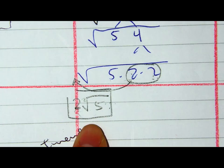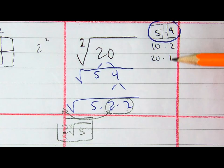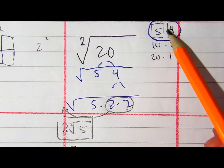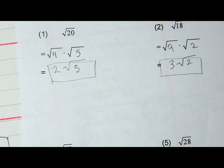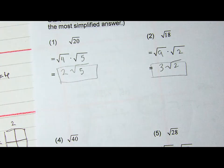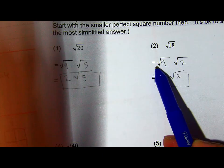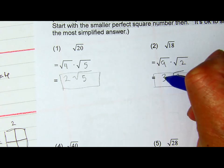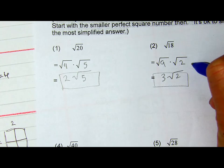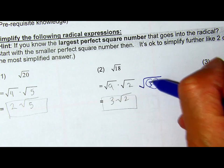Now, you can use any of these. All of these will still get you the answer of 2 radical 5, but the perfect square will be the fastest one. All right, 2 radical 5 for the first one is good. 18 is 9 times 2. 9 becomes, the square root of 9 is 3, which is correct. So if you did that, it would look like this. And then you could circle those pairs and then come out. That's your answer. Good.